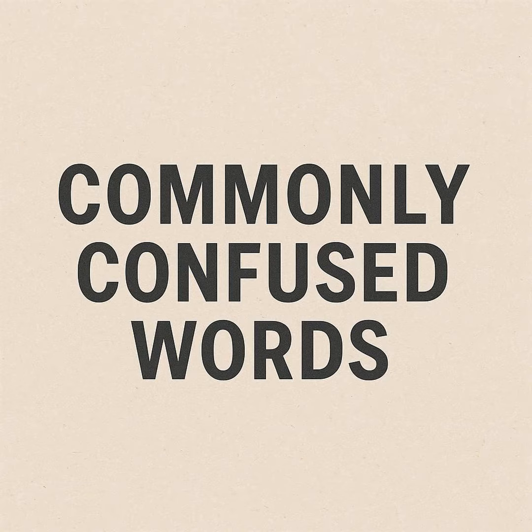Okay, so lend is the action of giving temporarily. Borrow is the action of taking temporarily. And loan is usually the thing itself. That's the precise way to handle it. Keep the direction of the item in mind, and you won't mix them up.